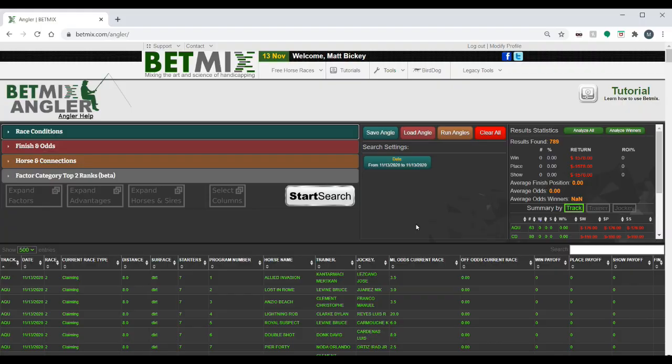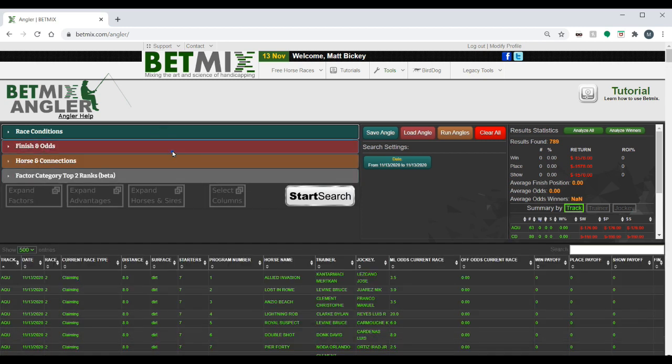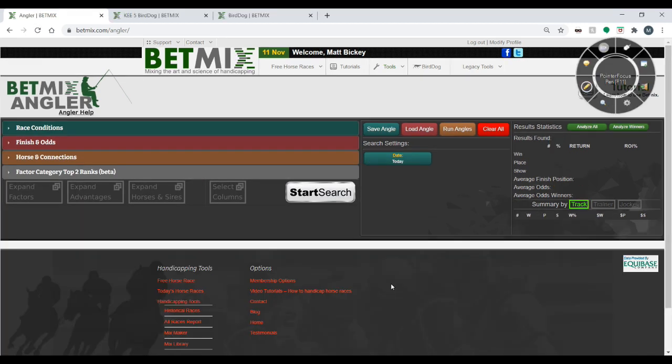So, how did I find Glass Slippers? Well, I found her by using Angler, the super powerful database part of Betmix, which sort of powers everything in the software. It allows you to pick any number of factors to examine to find various horses that will be contenders in races. For the purposes of brevity, I'm not going to go through how I found out a lot of the things I'm about to show you, but rest assured I used Angler to find out all these facts.